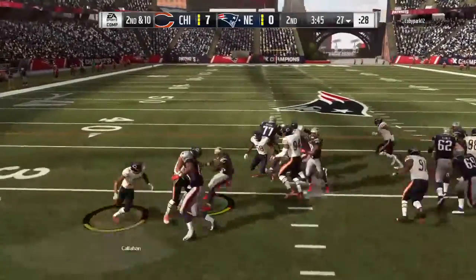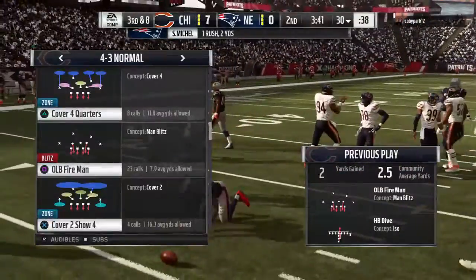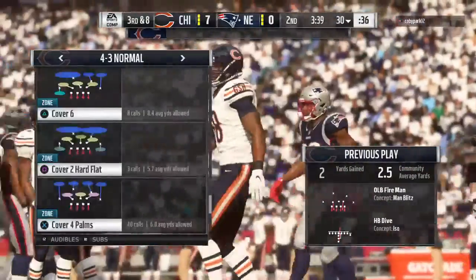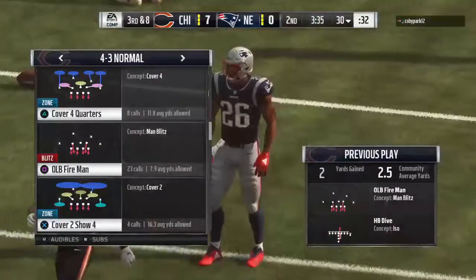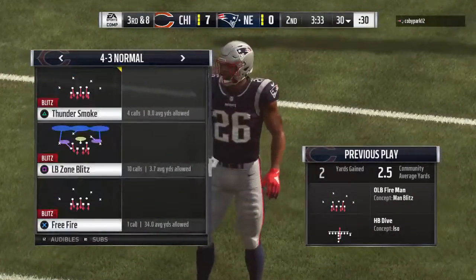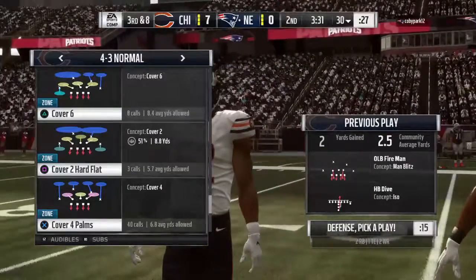On 2nd down, Michel. They'll only get a couple up to about the 30. Well, that's a good start to this drive on the defensive side of the ball. Forcing an incompletion on 1st down, then you're able to shut down the running play on 2nd. Yeah, I wouldn't be surprised now. A little bit of pressure going at the quarterback in the expected passing situation.